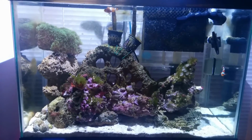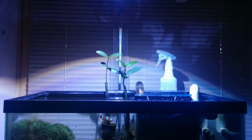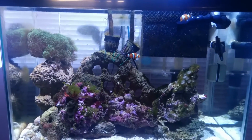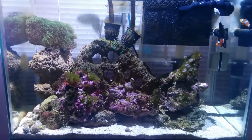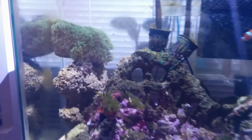And I have a lot of Chaeto and live rock down there for bacteria, my pump and heaters, and my temperature controller and light controller and all sorts of things there. But the tank, by the way, the light's coming from one of those Kessil lights, which I really like, and I have a couple mangroves up there to help with nitrate reduction. But right now the nitrates are zero. Basically all the water parameters are pretty darn good. So anyways, I'll do a brief walk around the tank.